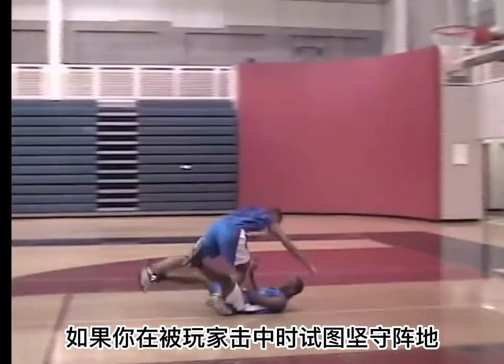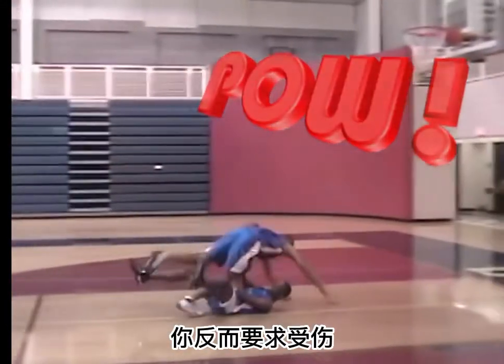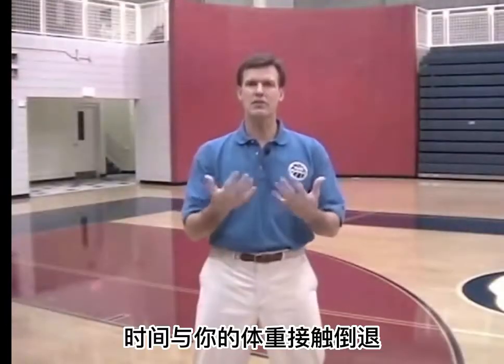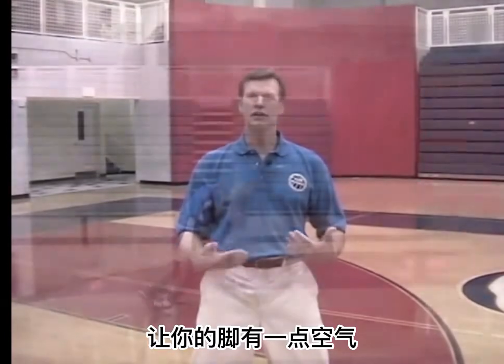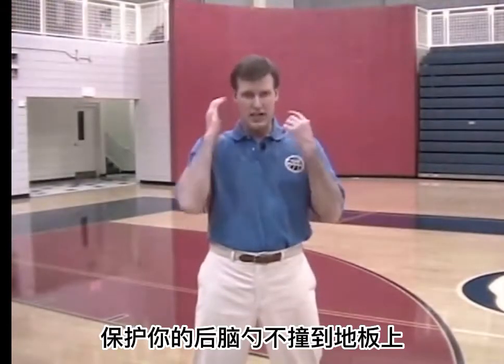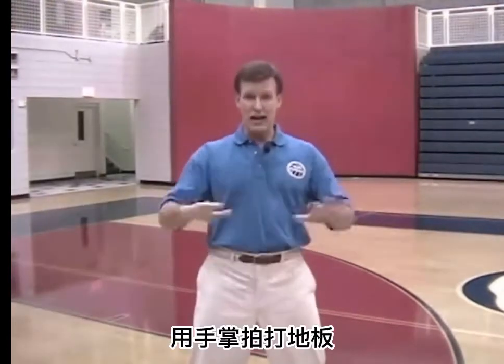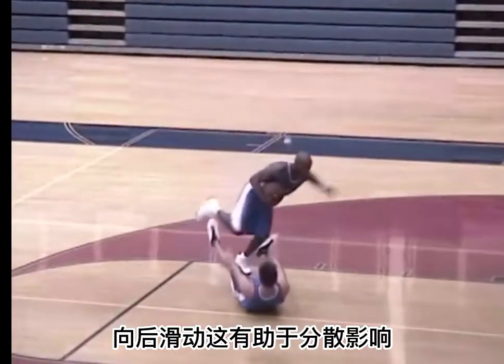If you try to hold your ground when you get hit by a player moving at full speed, you're asking to get hurt. Instead, time his contact with your weight going backwards and get a little air under your feet. Being an inch off the ground helps to absorb the blow. Tuck your chin to your chest to protect the back of your head from hitting the floor. Fall on your bump, slap the floor with your palms, and slide backwards. This helps spread the impact.